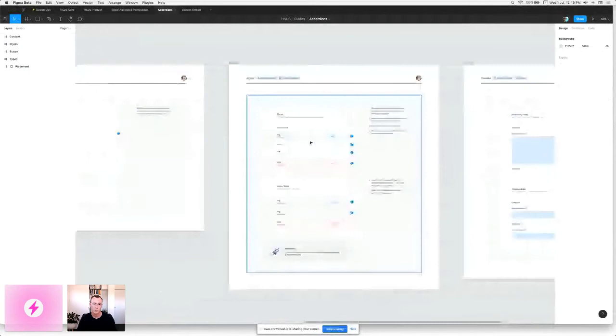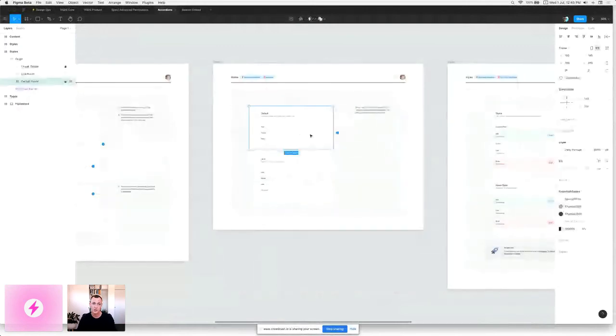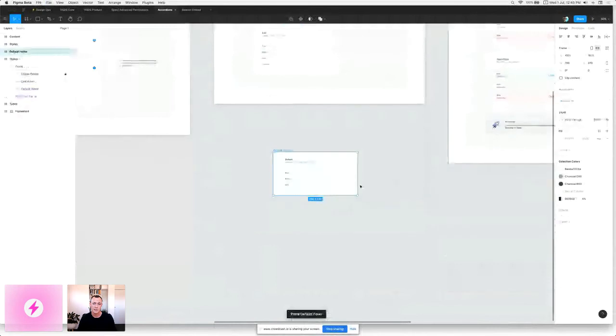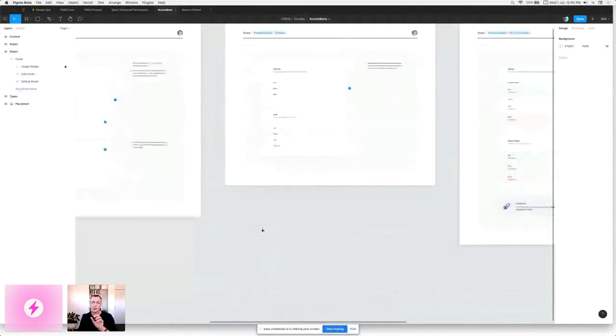But the unique thing about this was that these screens here can just be copied. They can be pasted. They're fluid and they work and they're all pinned correctly. And so designers can just go straight in here, copy this, and use it in their documentation.